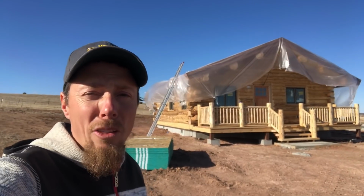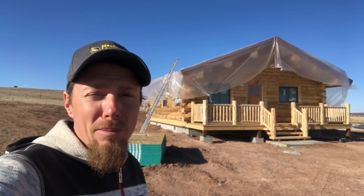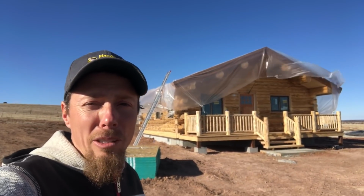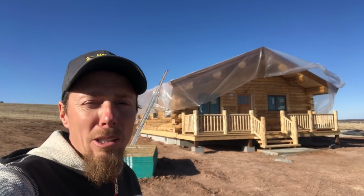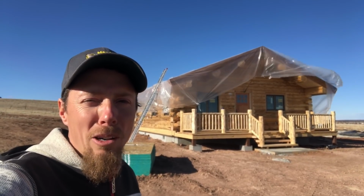So the insulators put all that plastic around the roof to keep any insulation from blowing around. So anyways, that's it for today. I guess we'll be back here in the morning and get this place wrapped up hopefully tomorrow. Hopefully their machine works.